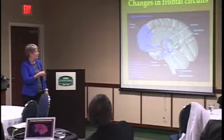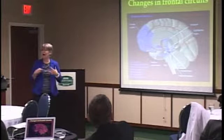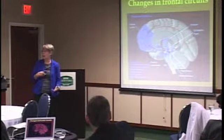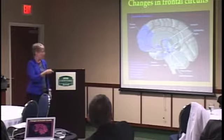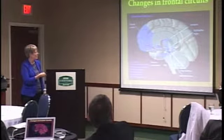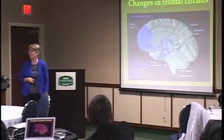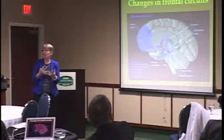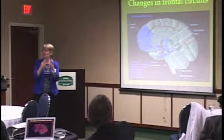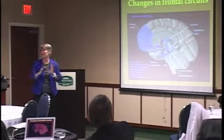Now here is that middle area again, and that effect has major consequences for action, for being able to walk. It has action for being able to talk. But it also has downstream actions because that area also talks to the frontal lobes. So I told you that we think in networks. So when one area starts not working well, it has downstream effects in a lot of other areas.